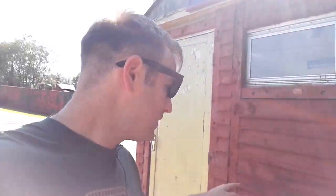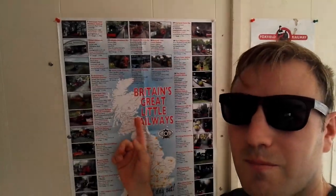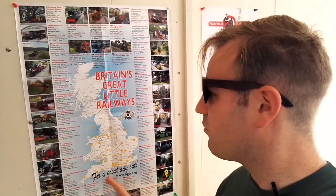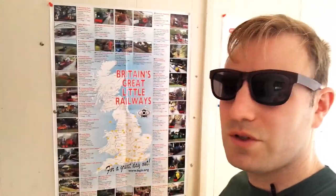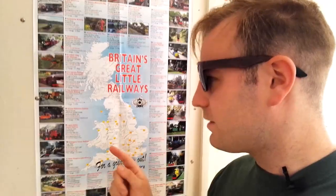So what we'll do, this is the waiting room and where you'll buy your ticket. Now I think, because it's quite a gap in between trains on the main Foxfield Railway, there's no one about, so let's have a quick look in here, and then I'll have to go and find someone to give me a ride. But one thing I've noticed, I thought it was worth pointing out, there's this poster here, it says Britain's Great Little Railways. So it's got obviously all the railways we intend to do, and there are other railways that I will do. It's slightly out of date.